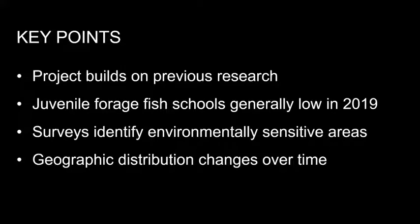And then I think finally, the geographic distribution changes over time. We've got to keep doing these surveys so that we have a current understanding. And so I think that supports, hopefully, your continued support to fund the project and approve this report. So with that, questions.